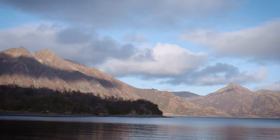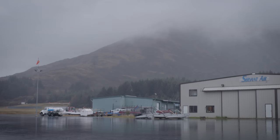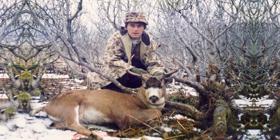Kodiak is just as I remembered it. Wild and woolly, dominated by the sea, lots of game and unpredictable weather. It's here where I started, and it's the type of place that stays with you forever.